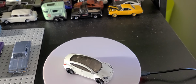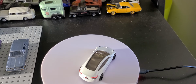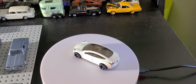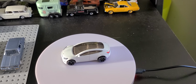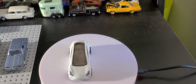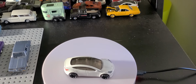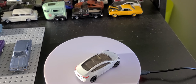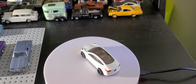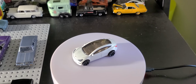This Tesla Model 3 debuted in HW Green Speed. This is Hot Wheels, and it debuted in 2019. It was designed by Ryu Asada, rest in peace, one of my favorite designers. Also, former, I think, close to being president. I think he was president and pretty much the main designer for Hot Wheels, the main line and all that car culture. He pretty much pushed it through.